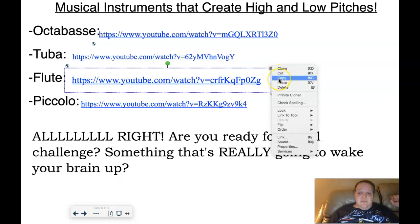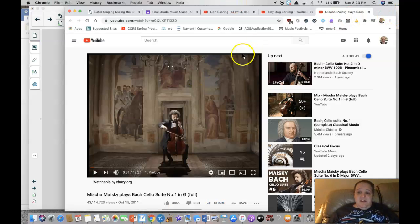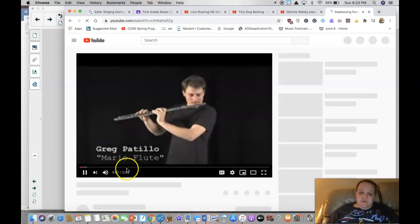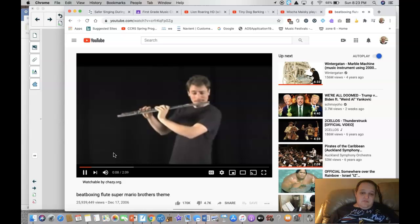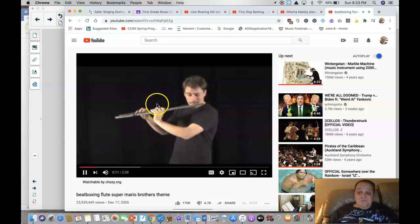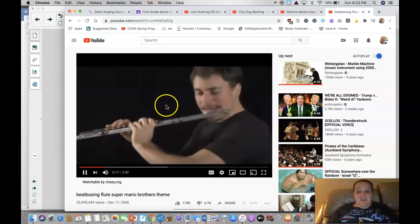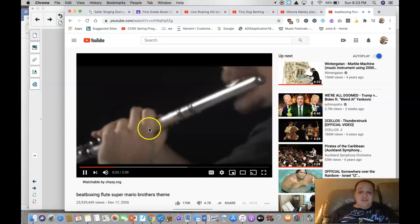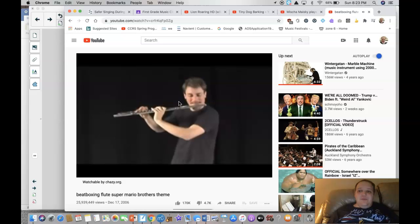Or how about this one right here? Anybody know what this instrument is? You got it. It's the flute. We talked about this last year. And it's a high-pitched instrument. Boy, he's really good, isn't he? He really is really good.